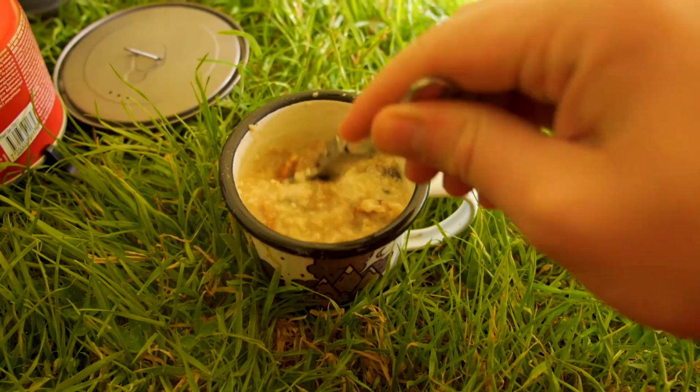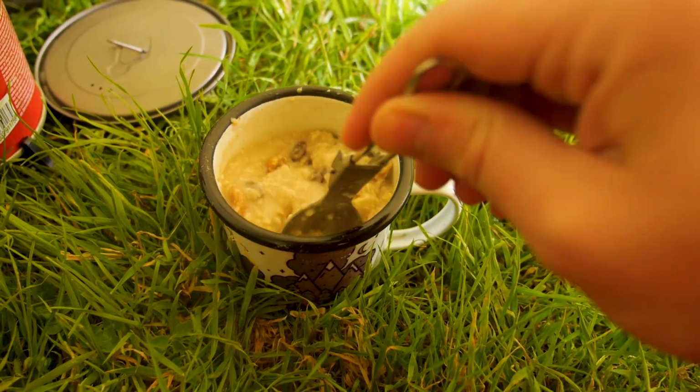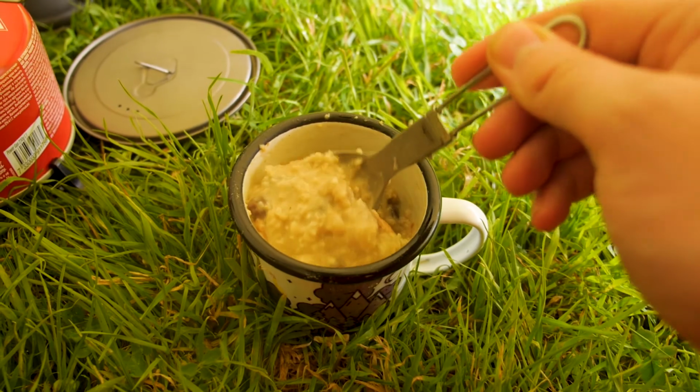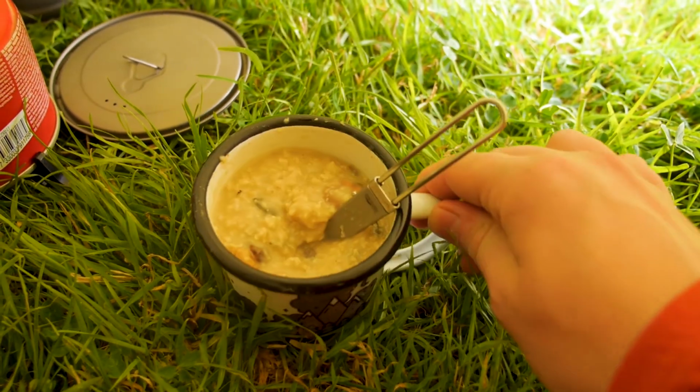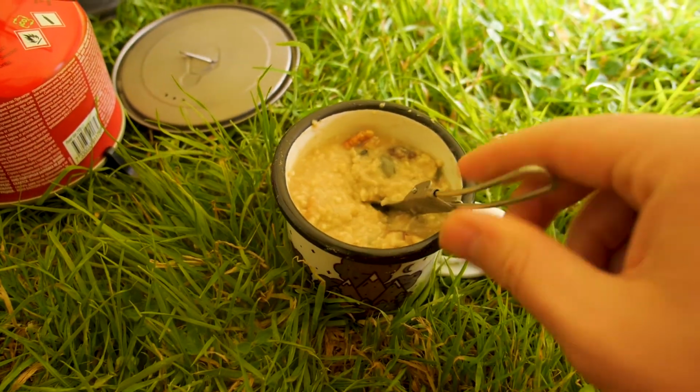Amy pre-made some porridge before we came, which has pumpkin seeds, walnuts, raisins and a bit of brown sugar in it. So that's quite a nice way to start the day.